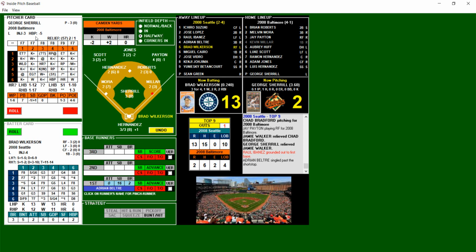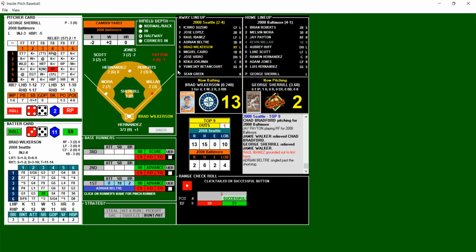Infield coming into double play depth. Here's the pitch to Brad Wilkinson. Wilkinson. That is going to be a 4-5. That's a range play. 3-5. And that's a single to Peyton. Peyton's range is in a 1-4. That's a 1. He makes the play.